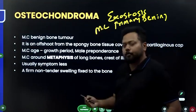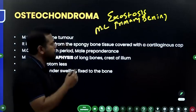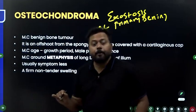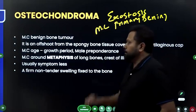What is osteochondroma? It's an offshoot from the spongy tissue covered with a cartilaginous cap. That's why the word chondroma. To be very frank, this is not a pure bone tumor. This is of cartilaginous origin, not purely from bone tissue.